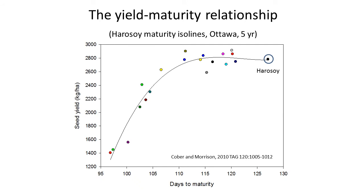Next, I want to discuss matching varieties to the growing season, and particularly in this case, the relationship between seed yield and maturity. So all the factors that affect maturity are integrated in a specific variety grown at a specific location. Each variety has a specific combination of early and late genes. The planting date and the location determine the day length and the rate of change of day length, and your location and year determine the temperature. And so all of those factors are integrated into your yield results.